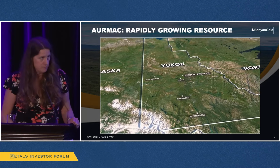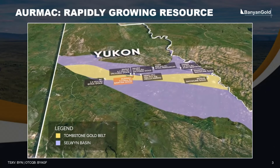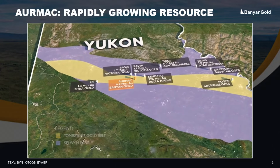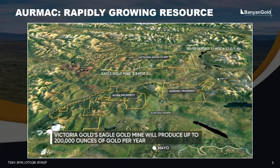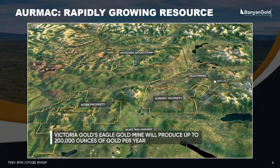This little image, the Yukon with the discoveries that we had from Snowline to the east to Victoria Gold actually putting their mine into production and their Raven discovery to Sitka at the west end. This is Canada's newest gold district, and you're going to see lots of discoveries and resource growth here. I think Victoria Gold and Banyan here will be neck and neck as we grow our resources.